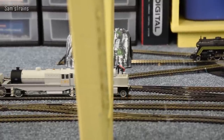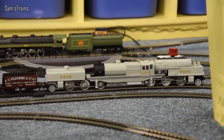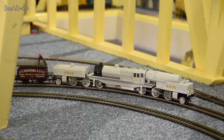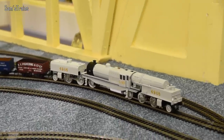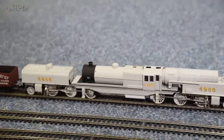However, it's not 100% perfect, is it? So you guys will have to let me know, is this worth £212? And let me know in the comments, what would you pay for this? What would the price need to be in order for you to buy one? And let me know what you think in the comments too, in general. Very, very interesting model.